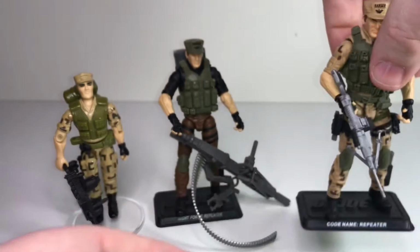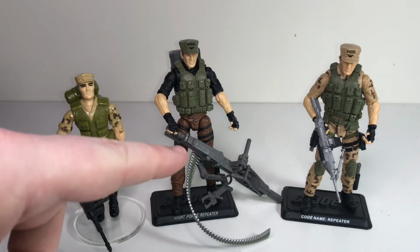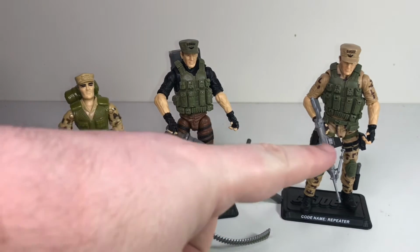And I like that he looks more like the vintage figure with the digital camo and everything like that. So I like that version a lot, but I really like the Night Force one too, and I'm hard pressed to say which one I like better. Both are really good. So yeah, if you were paying attention, version 1, version 2, Night Force that I don't have, this being version 4, and this being version 5.